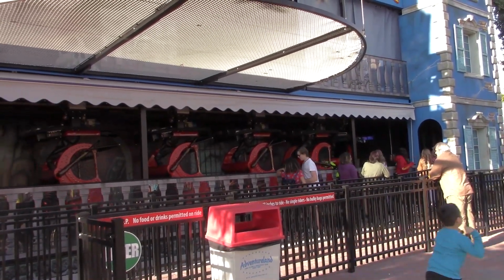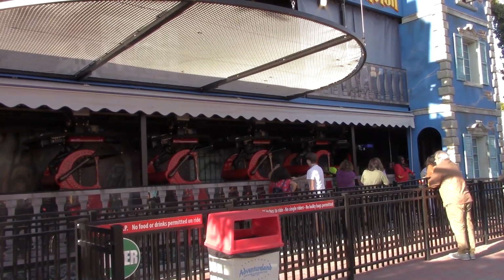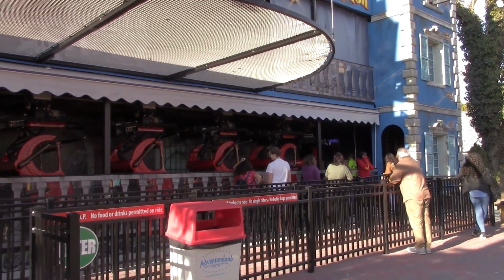That would actually be perfect for this ride, especially with the cars being not just suspended but also floorless. Yeah. So it's good. It's not bad.